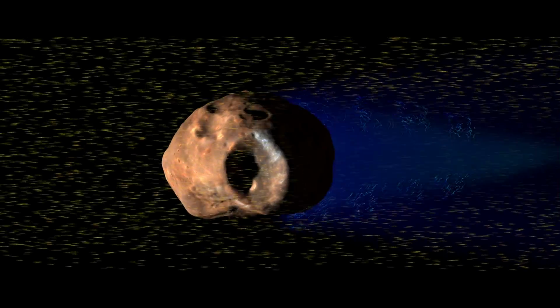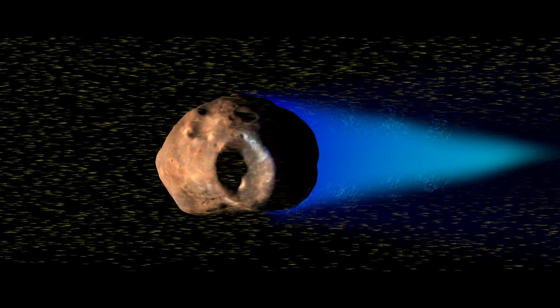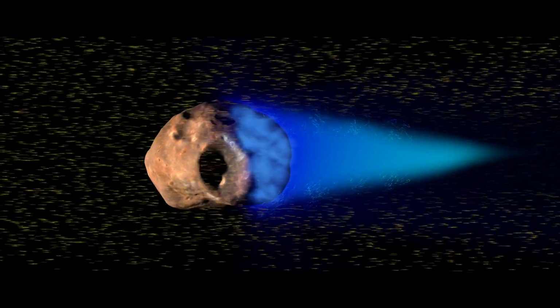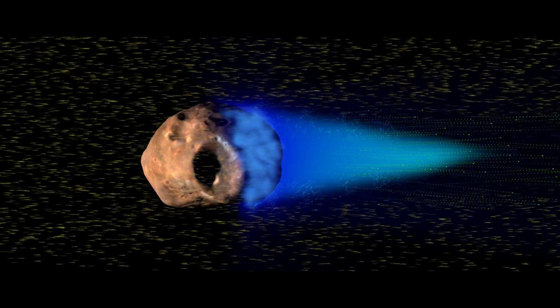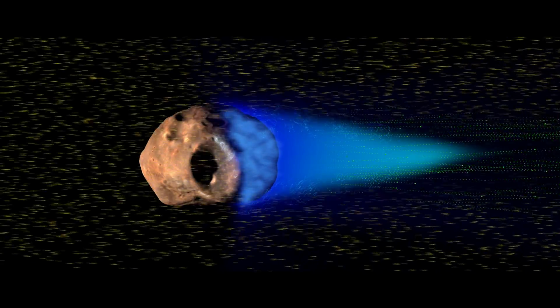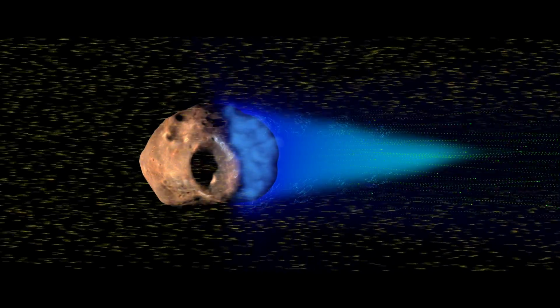Because the electrons are lighter than the ions, they rush in to fill the void. This creates a field of negative electric potential over Phobos and statically charges its night side. The ions are attracted to the field and pulled in farther downstream, restoring the solar wind's density and neutral charge.